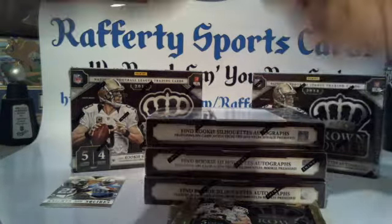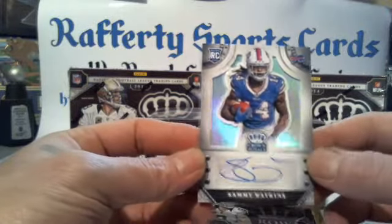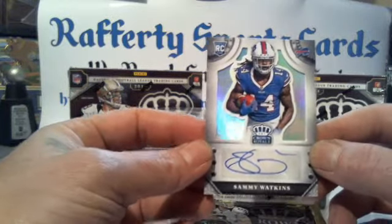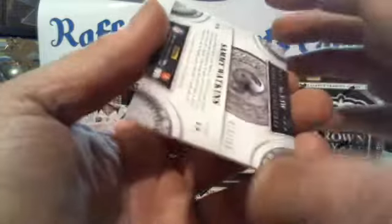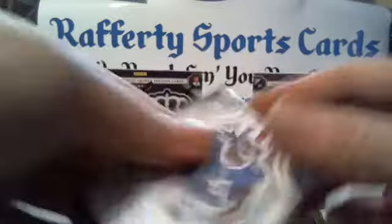Next auto, Sammy Watkins going to the Bills. Congratulations, Bills. Sammy Watkins auto for the Bills. 10 of 299. Nice hit.